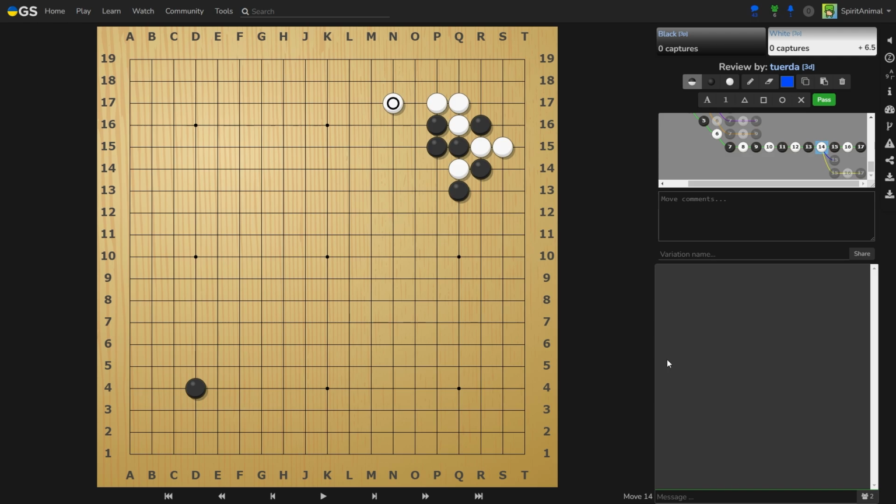Okay. So S14 threatens to capture these two stones by playing A. Are we clear on that? Yeah, that was my thought process. So he has to respond. So is there a better way to do the same thing? Oh, I think, is S16 the move?